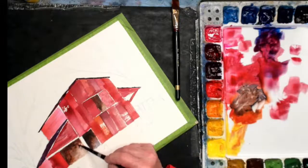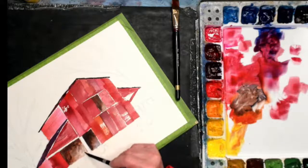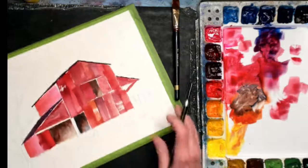A little more color in here. I want it to be just a little bit darker than what it is. It's like a shadow. Okay.